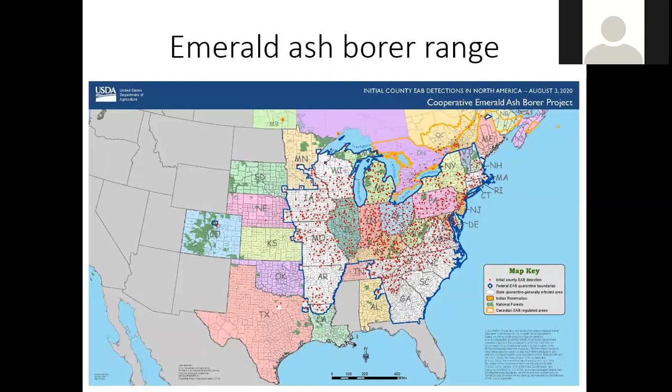Nobody knows what Mississippi is doing, but they're living clean in some way over there because they have not found this thing yet. Florida's not found it. There's not as many ash down there. Plus, it just hasn't made its way through Georgia, I think.